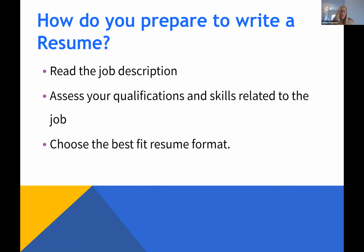How do you prepare to write a resume? First and foremost, you need to read the job description. This is really important and actually necessary for you in order to start writing your resume. Oftentimes you'll see or hear of students or other people having just one resume that they apply for every job. And that can be really challenging in being able to find employment.